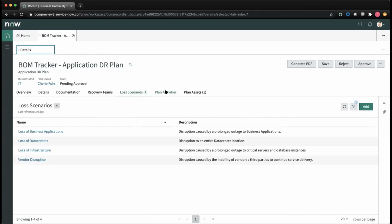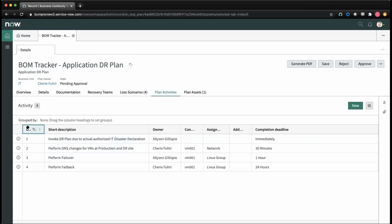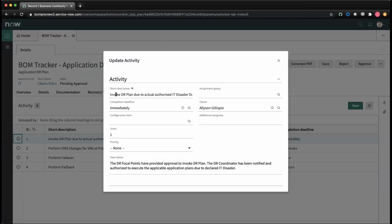And then the last thing that the plan is going to focus on is the plan activities or recovery tasks. You can see here, these are where you might find the detailed steps that you would need if you were to exercise this plan or activate this plan. You can go through the process to assign ownership, identify a specific configuration item, and then assign it to a group or an individual. If I drill into this, I can open up the actual task in a pop-up, and I can see any additional information as well.